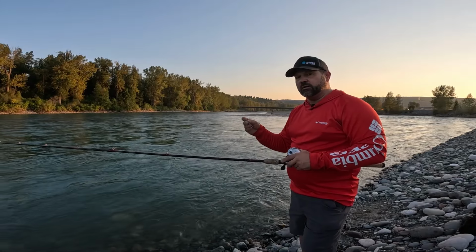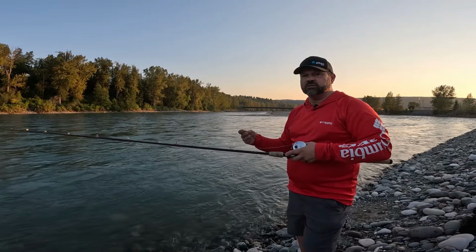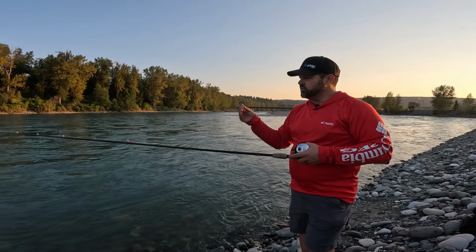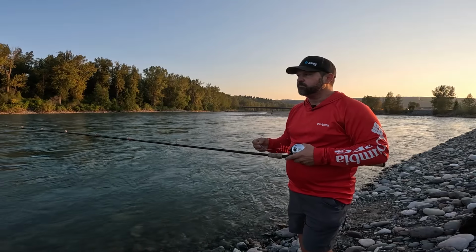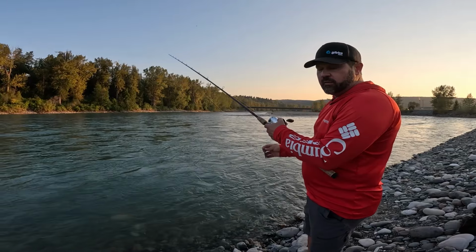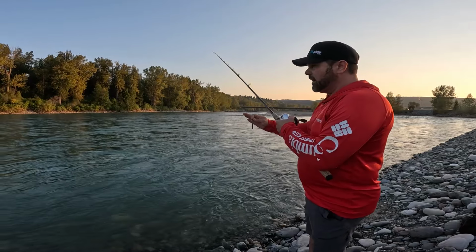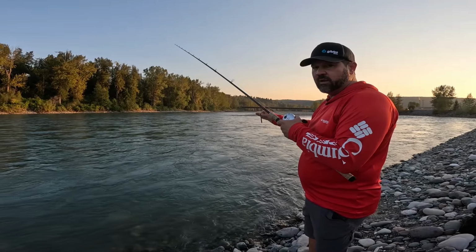Now you want to find an area that's got the least amount of rocks. Big rocks you snag up on, trees, all sorts of stuff like that. So you want as little amount of pencil lead as you can. When I cast out, I lift my rod up. I'm following this down the river. I want to be able to feel that pencil lead just tap the bottom.